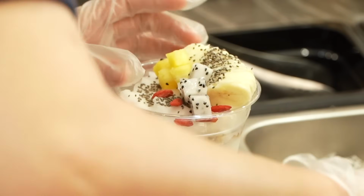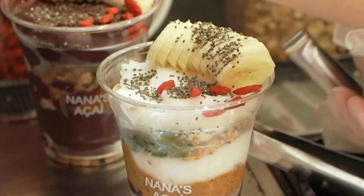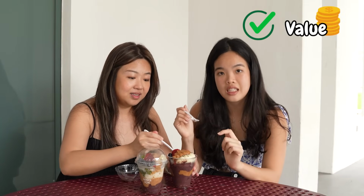The options are not super crazy because you don't see dragon fruit. Eh, got dragon fruit. Got goji berries also. So you know what? Options are there. Tick. What about affordability? Actually, it's not bad. This is $9.60 for a regular cup. I think there are places where this can easily cost up to $12.